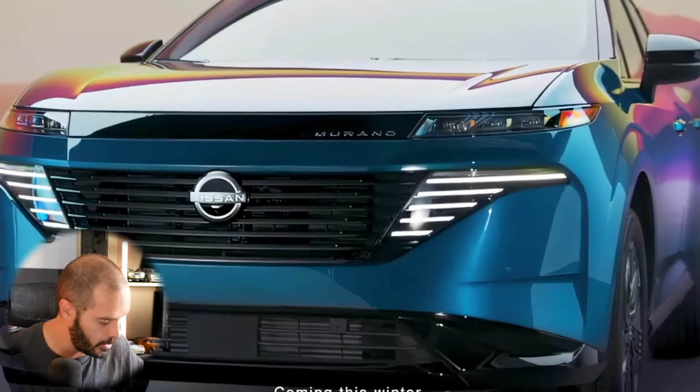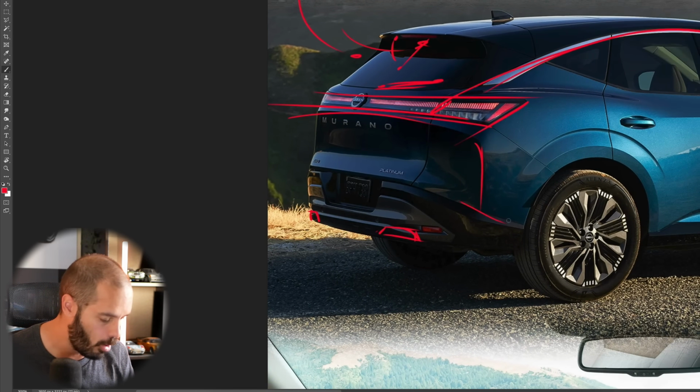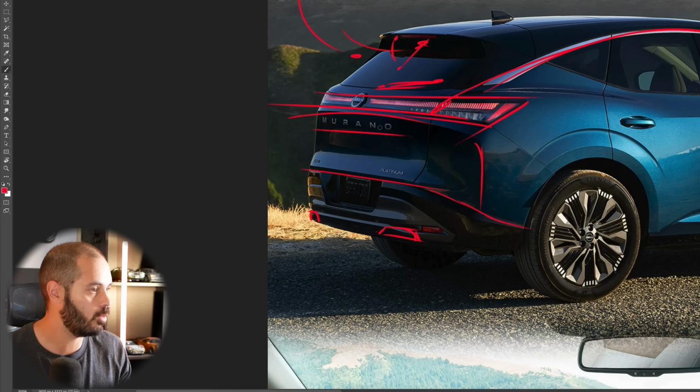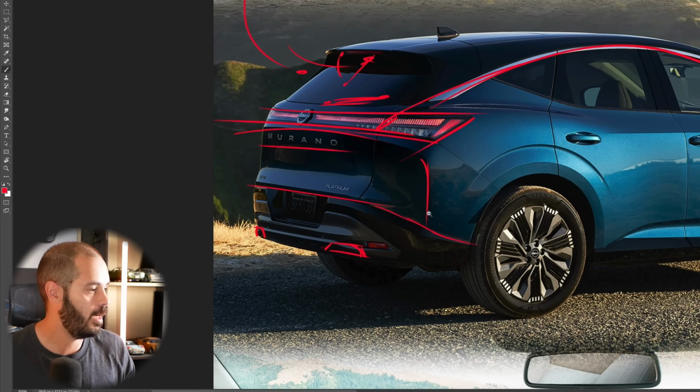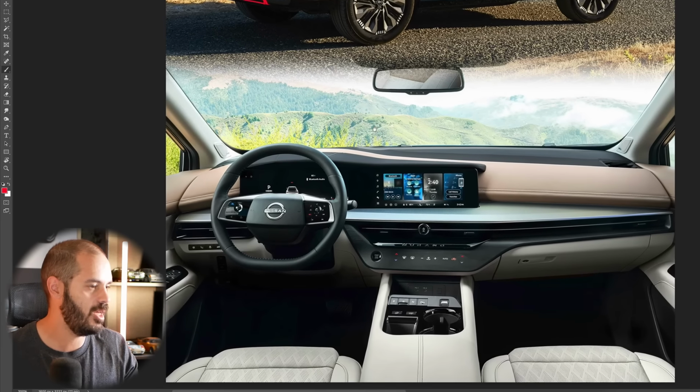Some more styling features here. Beautiful line going down here, similar to what we have in the front end, of course, and we also have a nice chamfer for the lower section and the bumper part of the car down here with this black graphic, looking very clean. Murano spelled out in the middle as well, to not mistake this for anything else than what it is. Now, last but not least, the interior.